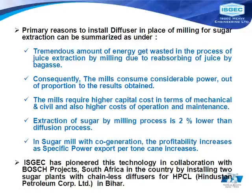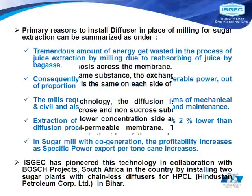In a sugar mill with cogeneration, the profitability increases as specific power export per ton of cane increases. So ISJEC has pioneered this technology in collaboration with Bosch Projects, South Africa. We installed two chainless diffusers, which have been running for the last 3 years for Hindustan Petroleum Corporation Limited in their plant at Sugauli, Lauria in Bihar.